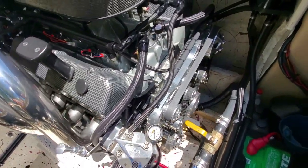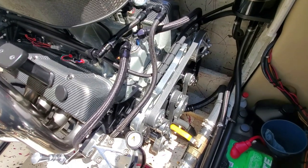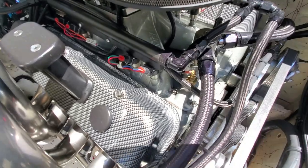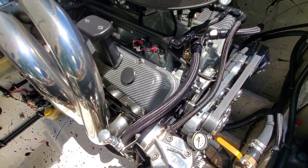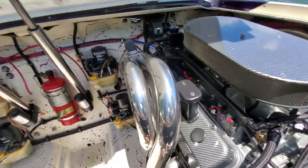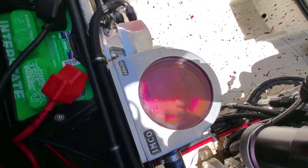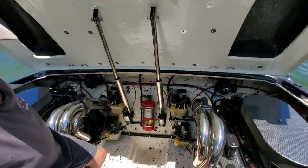Nice serpentine belt with the Goodyear Gatorback belts, but you can see the fuel injection and the carbon painted valve covers and breathers. But yeah, still have the RV antifreeze and coolant in here from the season. So these things have not been fired up.